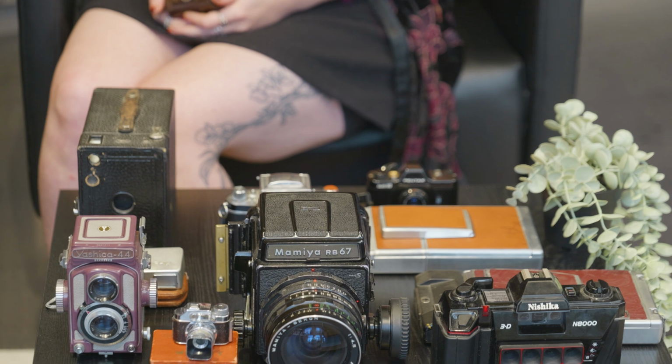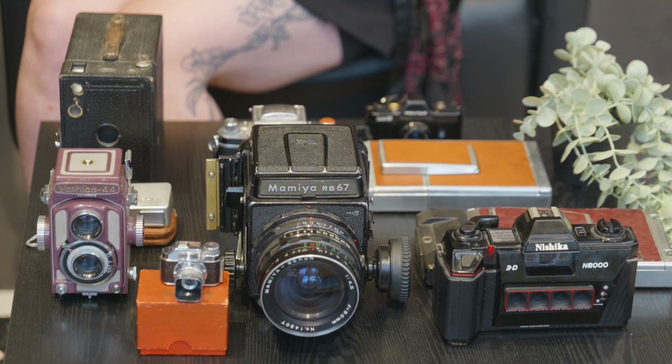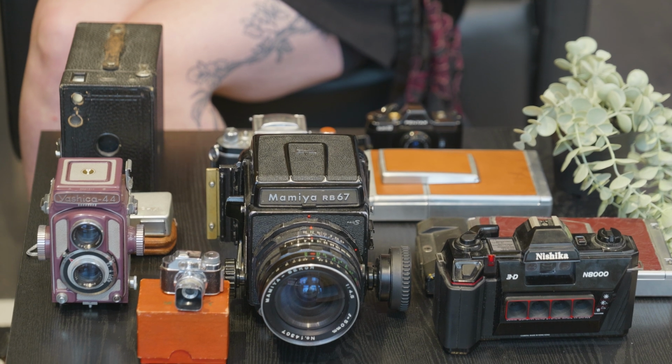And how much of your position at Henry's has affected your camera collection in some sort of way? Because photo finishing is what you deal with on a day-to-day basis. Is that why you've chosen all these weird and wonderful cameras that we have on the table here? I mean, the camera collecting started a lot before I even started working for Henry's. Working here definitely exacerbated that, and I did find a lot more cameras. There's always so many different kinds.